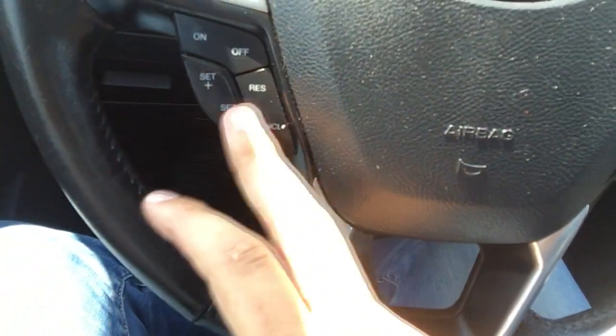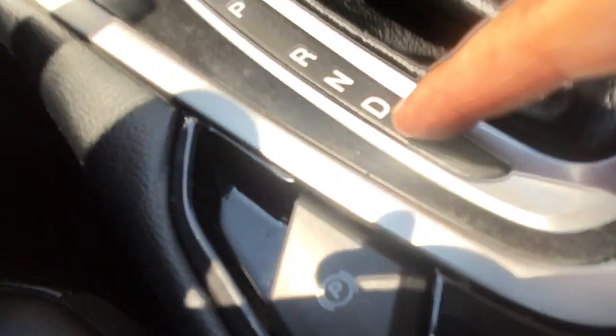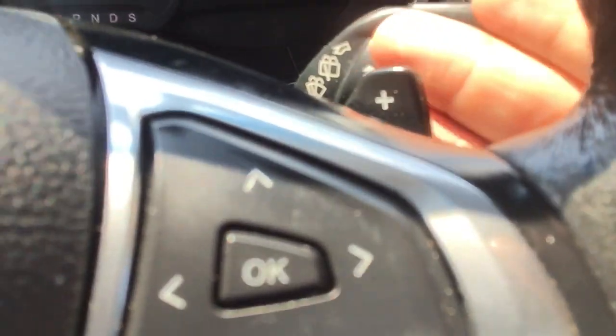Here is our cruise control. This is our voice command, as well as our phone pickup, our skipping stations, mute button right here, our volume. It's all right there, so you don't have to look down here. You just know it's all in this area. It also has that sport option right there. So if you put it in sport, you can shift with these paddles, which is pretty cool.